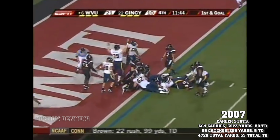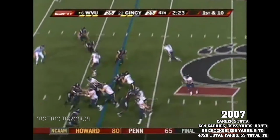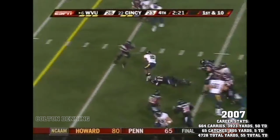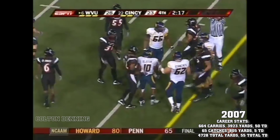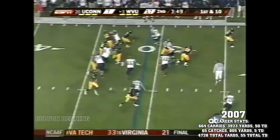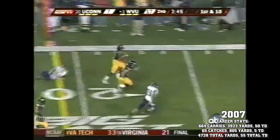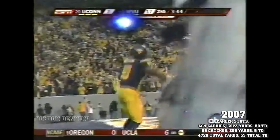Slaton, touchdown, West Virginia. Look at him covered that ball up. Yes, he did. Wrapping it up. Whether the play is called to him or whether he's improvising. He picked up a block from Slaton and now hands to Slaton to the end zone. Touchdown, West Virginia.